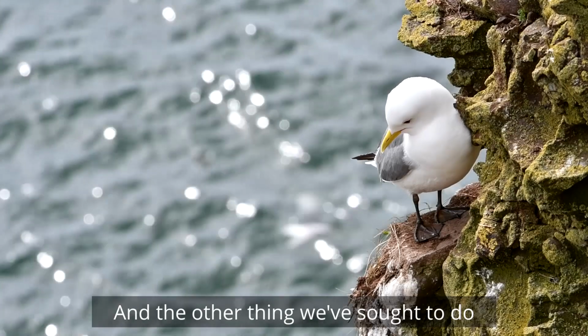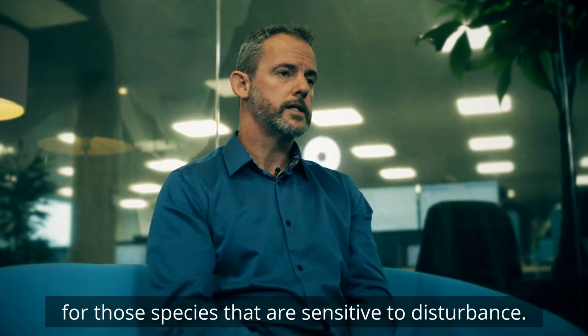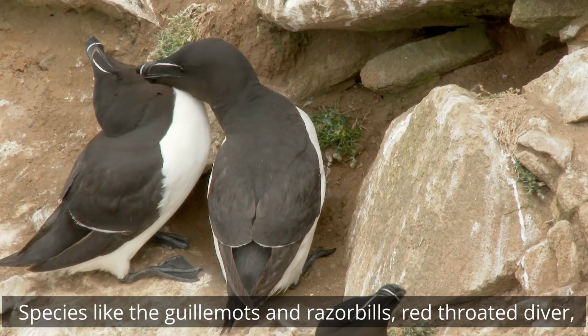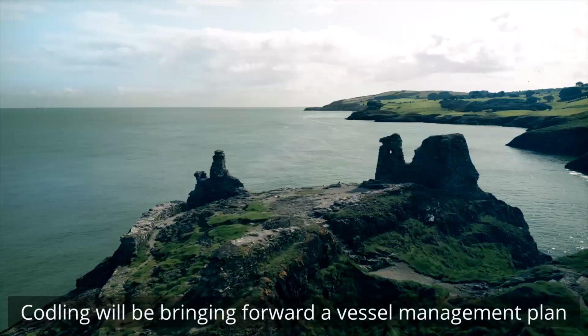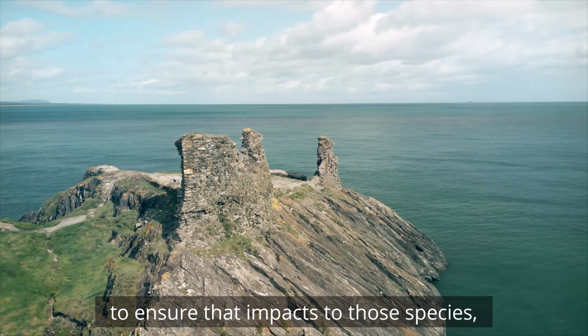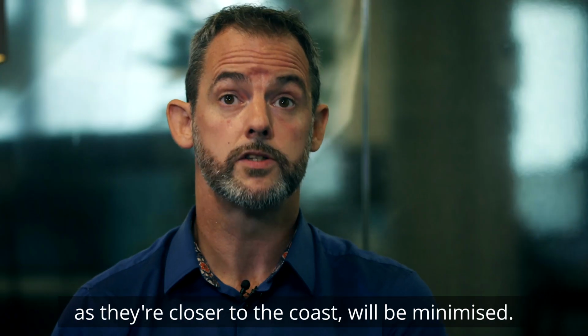And the other thing we've sought to do is identify areas that are important for those species that are sensitive to disturbance. Species like the guillemots and razorbill red-throated diver that we recognise have this sensitivity to displacement. Codling will be bringing forward a vessel management plan to ensure that impacts to those species as they're closer to the coast will be minimised.